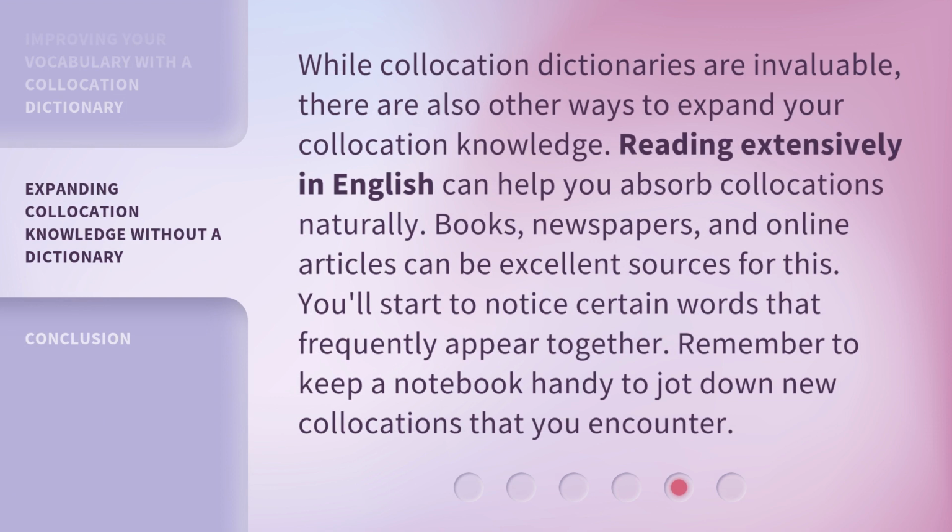While collocation dictionaries are invaluable, there are also other ways to expand your collocation knowledge. Reading extensively in English can help you absorb collocations naturally. Books, newspapers, and online articles can be excellent sources for this. You'll start to notice certain words that frequently appear together. Remember to keep a notebook handy to jot down new collocations that you encounter.